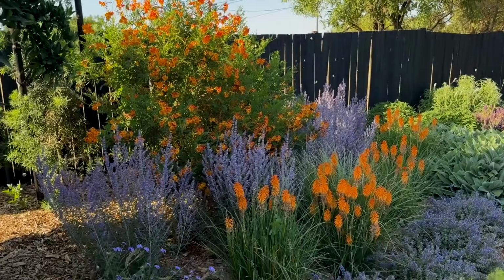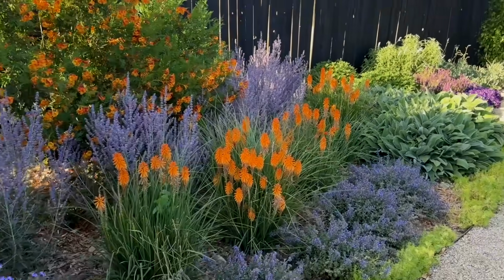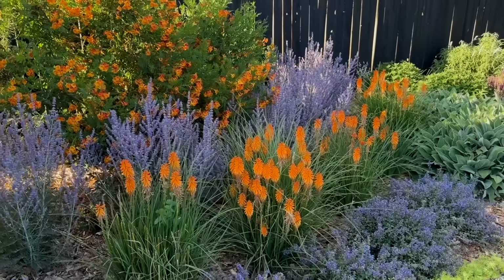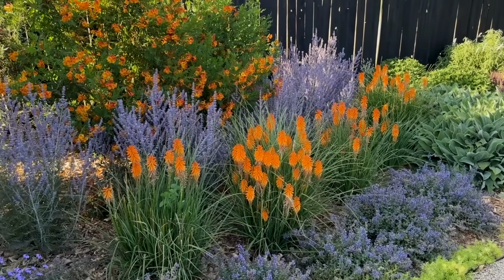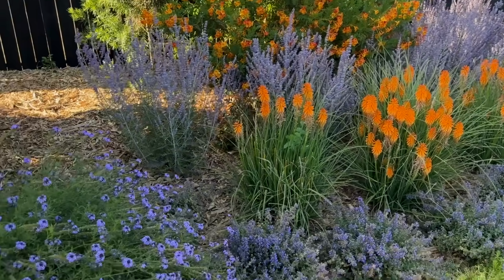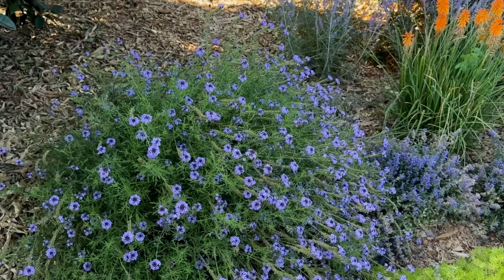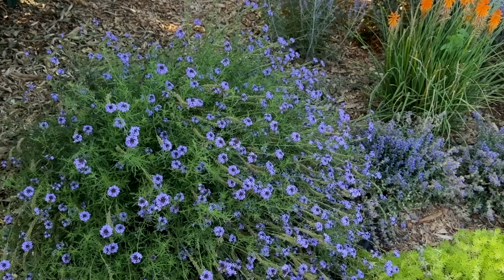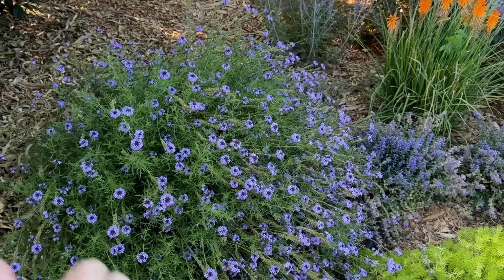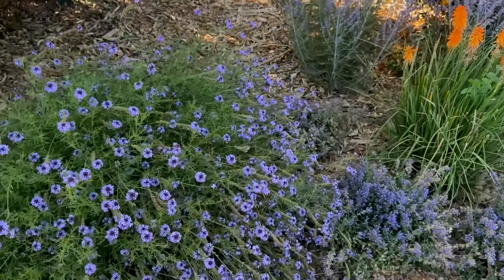This area was the very first part that I planted up in my orchard garden. This is what I call my purple and orange garden. And of course, I'm sure you can see why, but I just think it looks so beautiful. So starting off, we have the Verbena de la Mina right here that has been blooming all year long. From January to June, it has had these beautiful purple blooms on it.